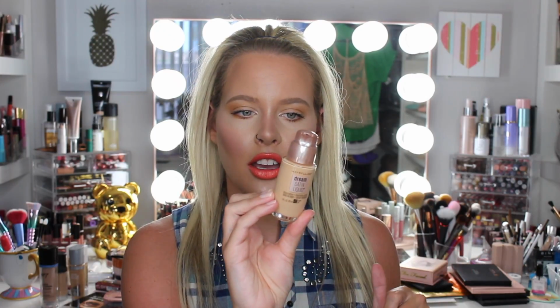But this is the Maybelline Dream Satin Liquid Foundation. I'm pretty sure this is brand spanking new, or they just repackaged it. I don't know. I never heard of it. So I got the shade 40 Nude. It says foundation plus hydrating serum. And then I believe these are new as well.